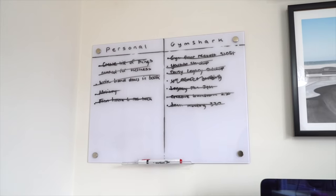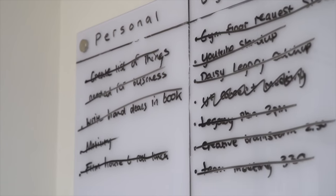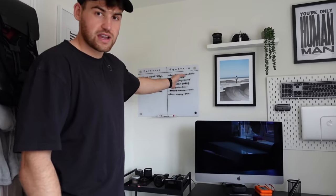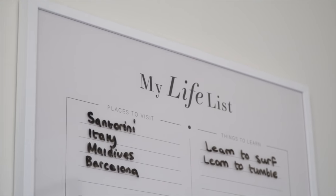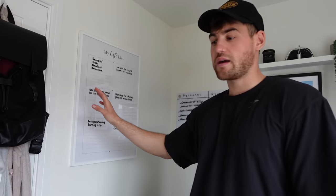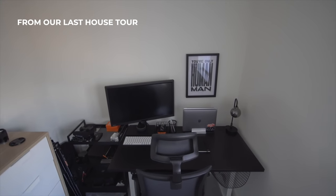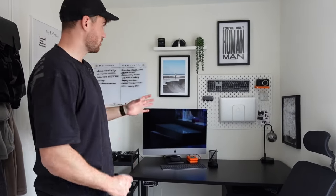We've got my whiteboard up on the wall. This is one of the best investments. It's a glass whiteboard. I'll link it below. Every day, I write out a list on here, personal and work. We have got this print from Decennio, which is my life list, and it's got places to visit, things I want to do. I love having that there because I can look at it every day and it's a reminder. This has changed a lot over the period of our time being here. I probably will change it again soon, but I love it. I spend a lot of my time here.